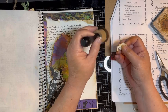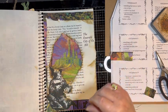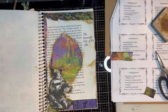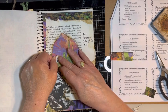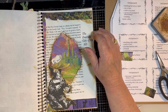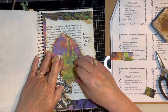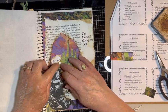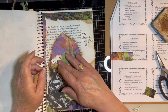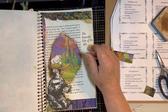And this is just a piece of the actual book page that I tore off, and I just stamped it with letter stamps. And I've got two little dots out of my hole punch that I'm going to put on here to kind of look like thought circles. I did have two. Where's the other one? There it is.